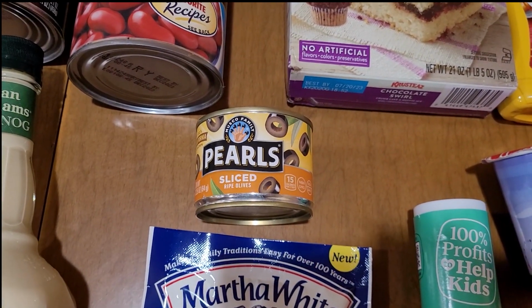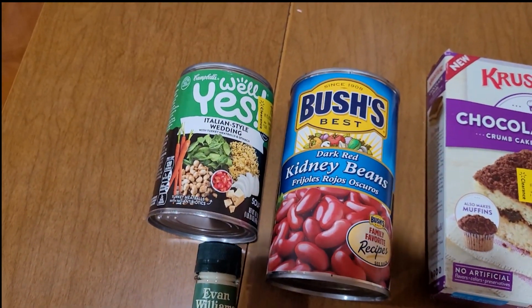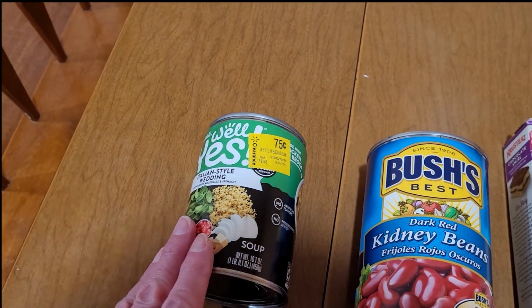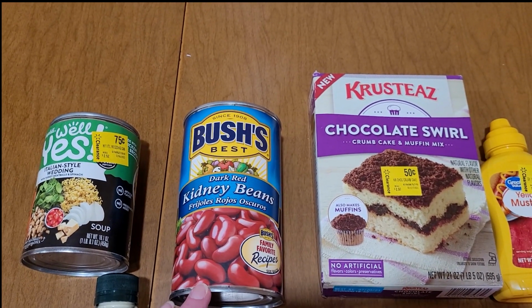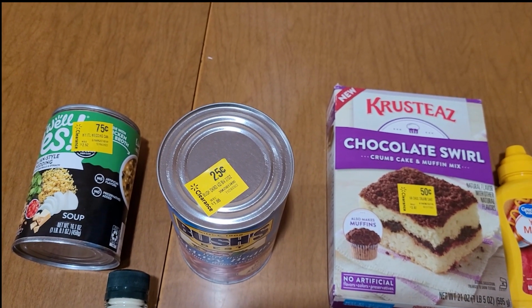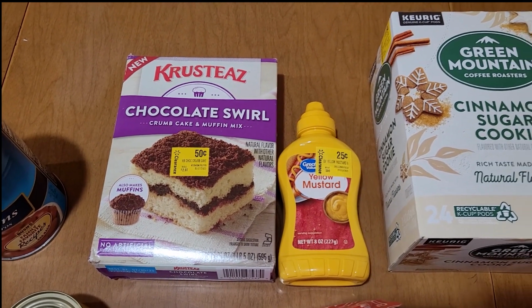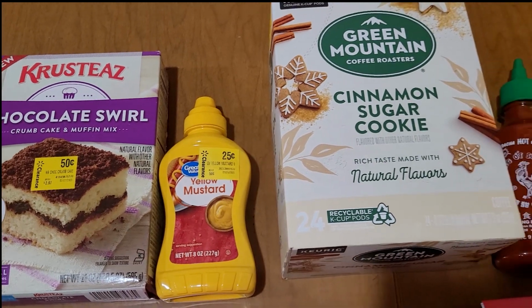I have some Pearl sliced olives, and they're marked down to 50 cents. Some Well Yes Italian style wedding soup is 75 cents, normally $2.62. A 27-ounce can of Bush's Best kidney beans. That's the large can. This is my favorite haul. And that was 25 cents a can. And they probably had a dozen on the shelf, and I put all of them in my cart. We've got some chocolate swirl coffee cake mix for 50 cents. Some Great Value brand yellow mustard for 25 cents.